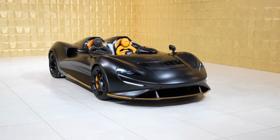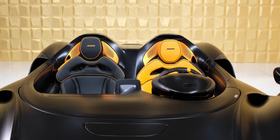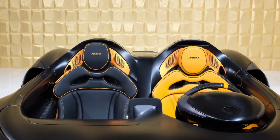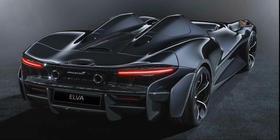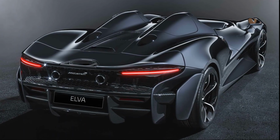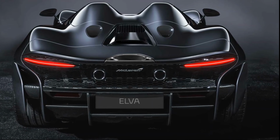Alonso's Elva wasn't just a flashy showpiece either. It was his personal ride, custom-fitted, super lightweight, and virtually untouched, with just 4 kilometers on the clock when it went to auction. The car was such a big deal that when it went up for sale in Abu Dhabi, Alonso himself was there to hand over the keys in person.